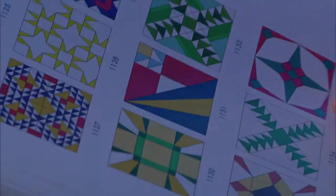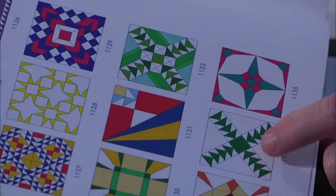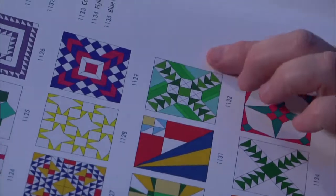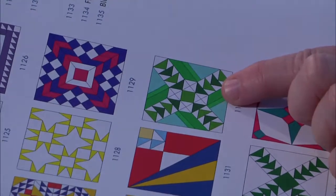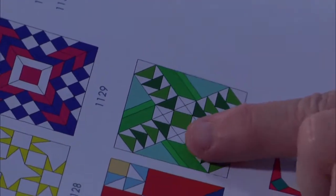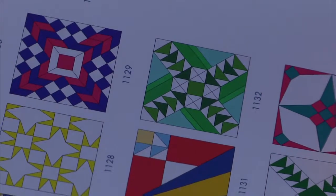And let me see what the traditional name is on this one. This is just called a Flying Geese. And this is called Sunshine Over the Rockies. And you add these letter pieces here, and then you change the name, and then you've got some other name.